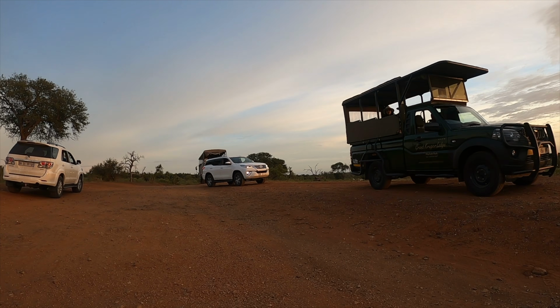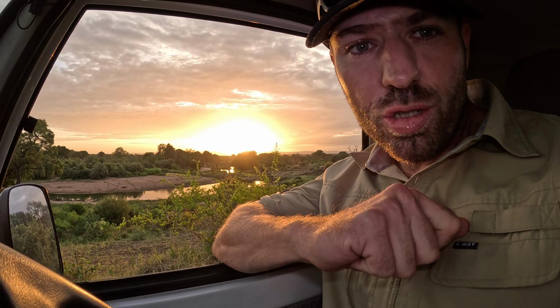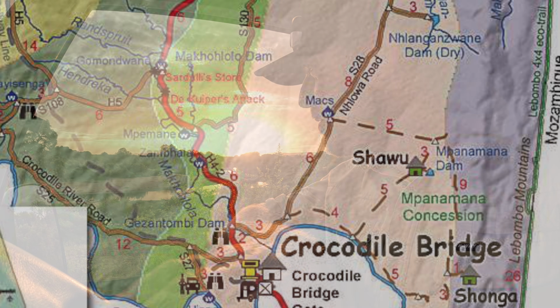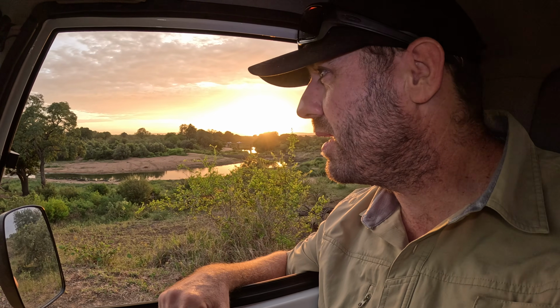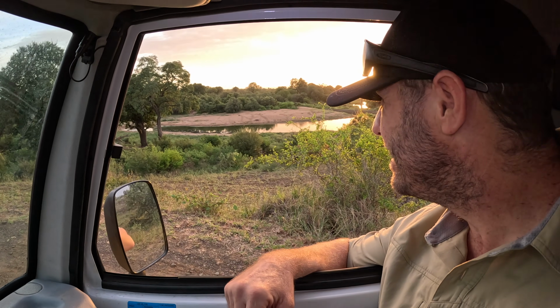Quite a bit of vehicles here at Gezantombi. Let's go have a look there. At Waterhole Gezantombi, apparently there is a lioness with cubs down here in the ravine. It's a crisp and a beautiful morning, as you can see. Somewhere down there in the thickets. Let's stick around here for a short while and see if we get lucky.